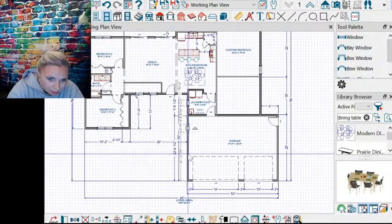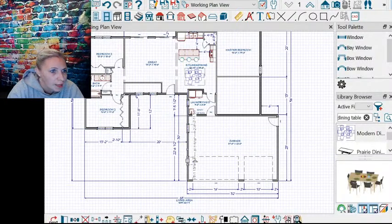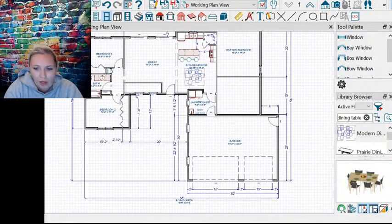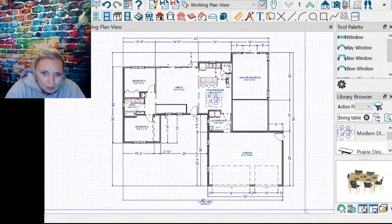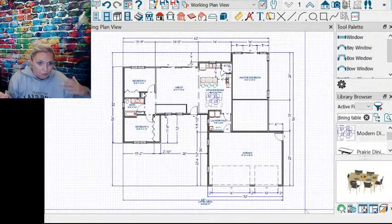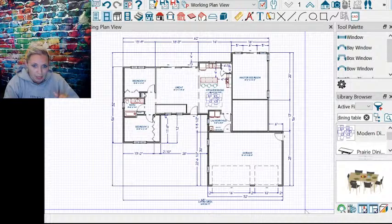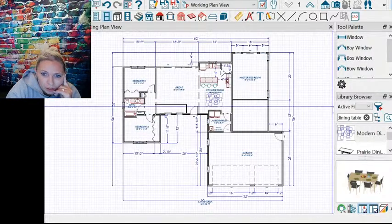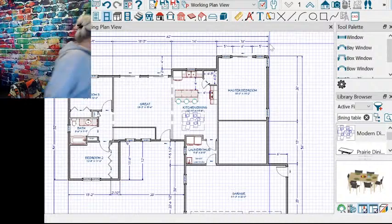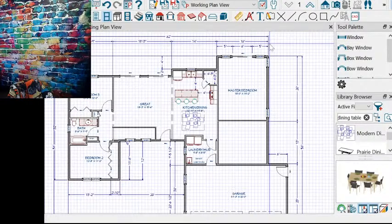And probably just to keep it looking good, maybe a couple windows on that side. We'll fine tune the dimensions on those a little bit later. All right. So we've actually got quite a bit done. We've got the two bedrooms, the bath, the kitchen, dining, laundry, mud. And really all that's left is this master suite. So hang on one second. I'm going to let Miss Edna out of the room.